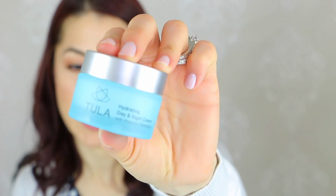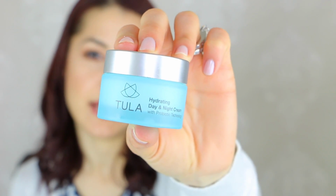So the next thing is the Day and Night cream with probiotic technology. It comes in a glass jar, and it has that Tiffany blue packaging. This one has the probiotics, but I think there's more good bacteria in the kefir ones, which I think is a step up. I think it's maybe 1 strand of probiotic in it. I don't know. I have to look that up, and I'll put it up on the screen if it's multiple strands. But this is a day and night cream.